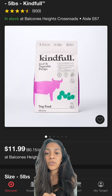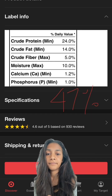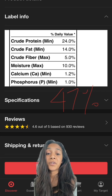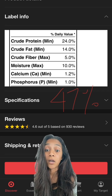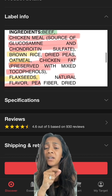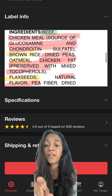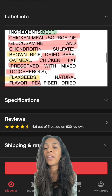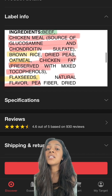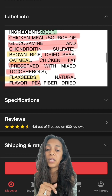And the last one that we'll do is the beef and vegetable recipe. Again, pretty similar protein content, 24%, so for me that's kind of low, and 47% carbs, lots of carbs. I like this recipe a tiny bit more because at least we have a couple of whole ingredients like the flax seeds and the oatmeal, but I still don't like to feed a bunch of oatmeal and brown rice because those are really starchy carbs. Still a lot of reds and only one green ingredient.